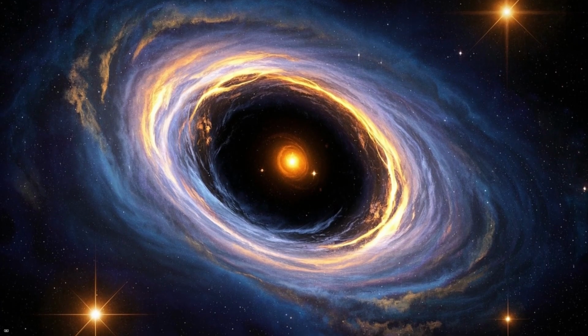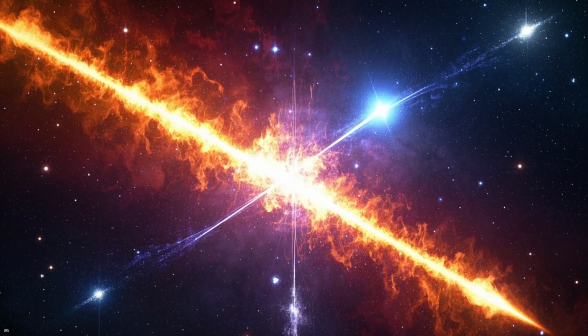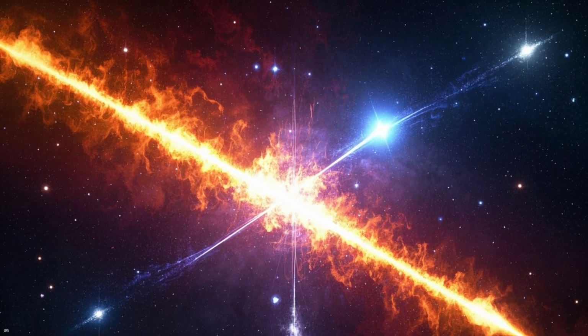But scientists can observe the effects that black holes have on other objects. For example, a black hole's gravity can heat nearby gas to millions of degrees. That gas emits X-rays that can be detected on Earth.